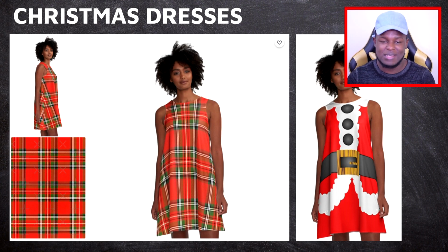That pleat design is a design that was trending when it comes to Christmas related dress designs. And this is just something you should bear in mind when trying to create your own designs to put on dresses. And once again, do not underestimate dresses. They could potentially end up making you a lot of money.